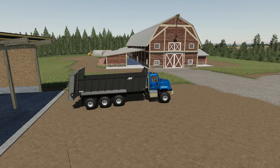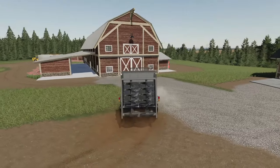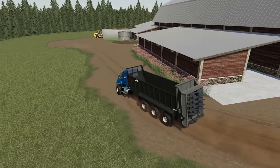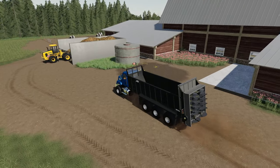All right, one job done for the day. Let's get down to some dirty work here. Let's clean up some of the manure we've got now. These cows are making us quite a bit of manure. I mean, we've got 250 head now, and we've got lots of milk coming in. We've got lots of manure. It also means lots of food. But nevertheless, things are looking good.